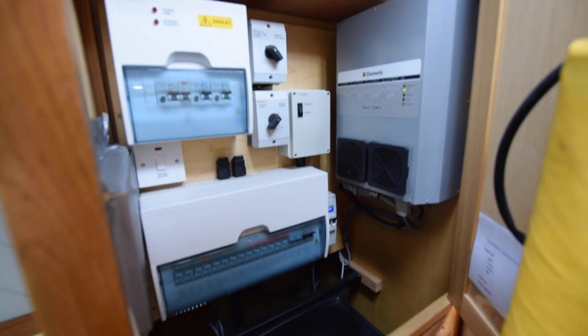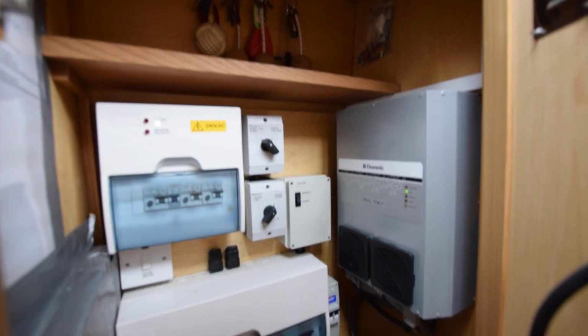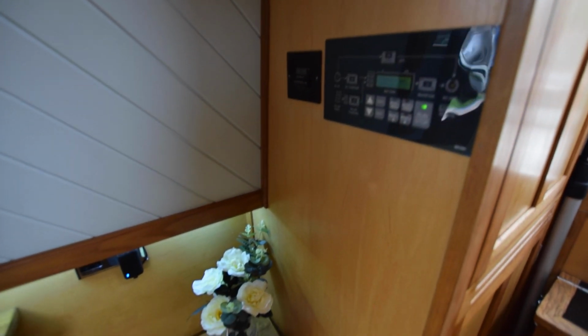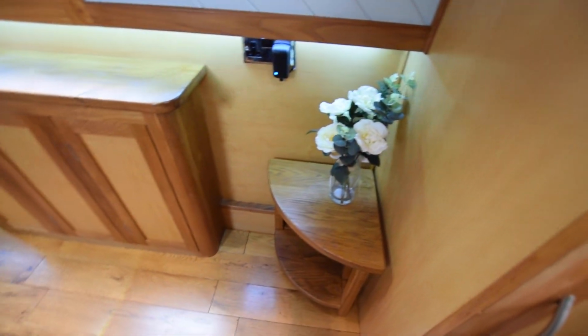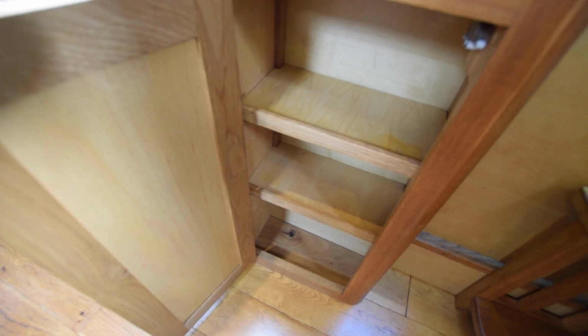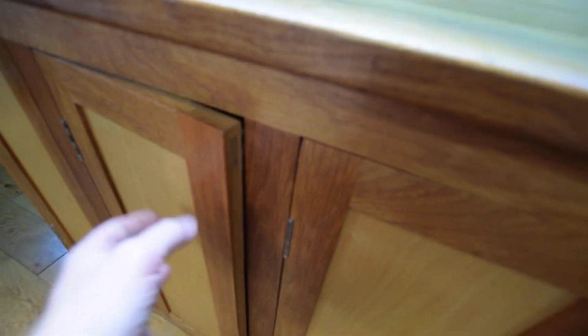All of your electronics in here. You can see the Dometic travel power generator. That's a 3.5 kilowatt travel pack in there. There is also a Vetus Combi 3 kilowatt pure sine wave inverter charger. A little corner table. 3 little cupboards here and a shelf underneath one of the side hatches. There's also a side hatch opposite the dinette.